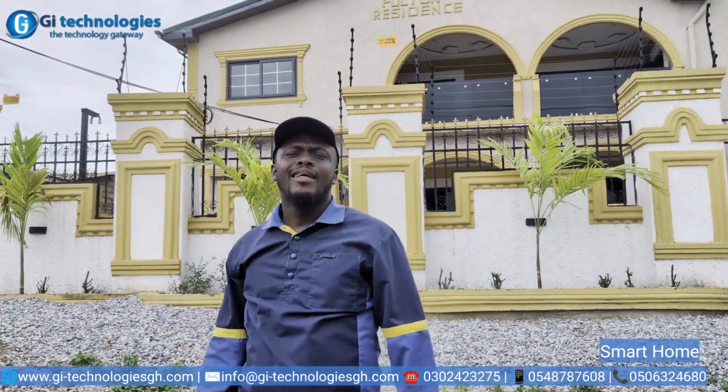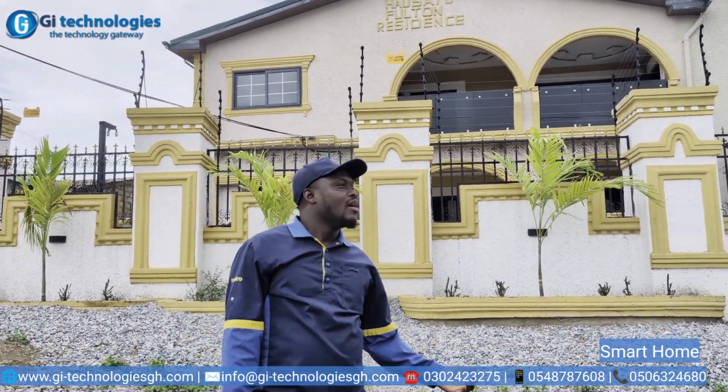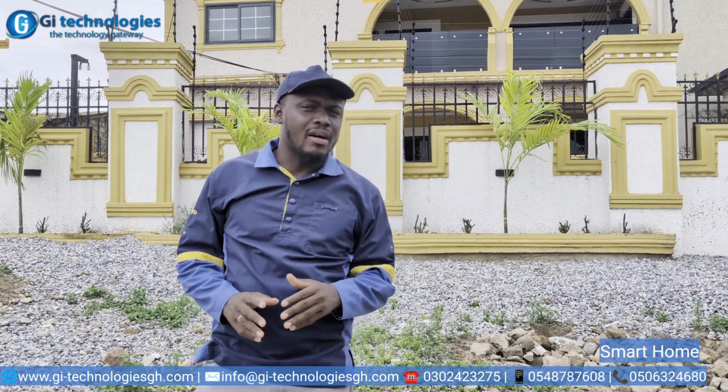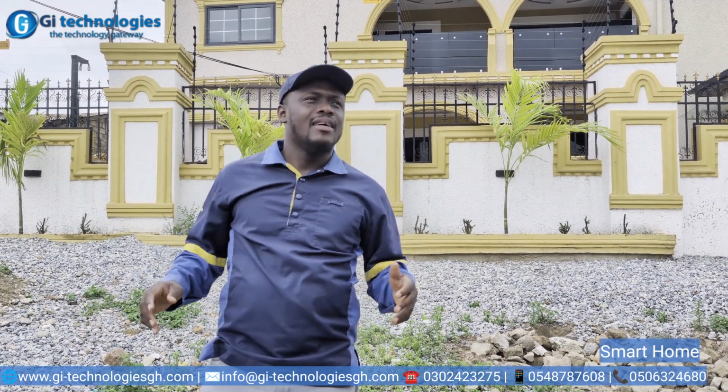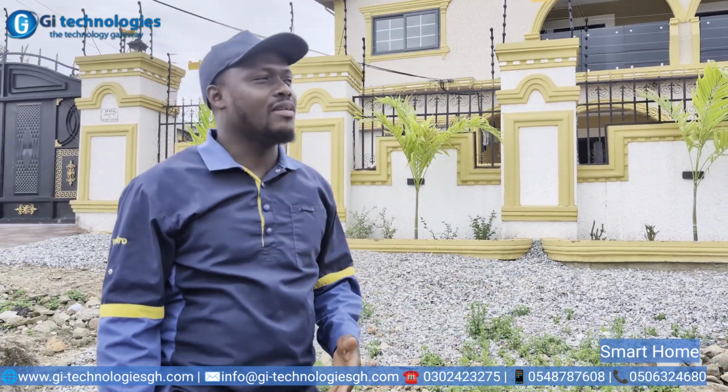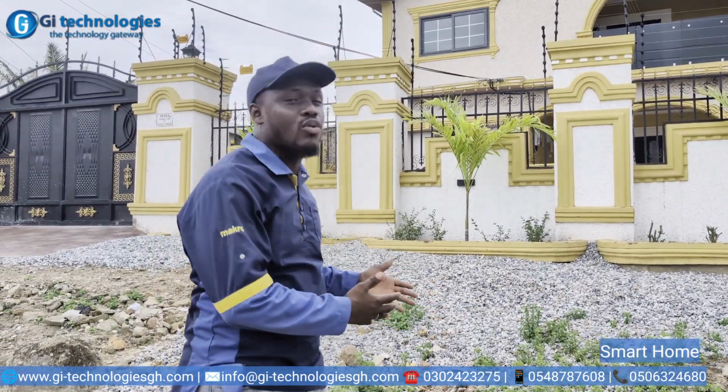Now all the cameras have colored night vision, meaning at night when the light around this place is very low, it triggers the infrared of the camera, which now comes colored. It also has a microphone where it's able to record audio, so then the client is able to hear everything that goes on site.